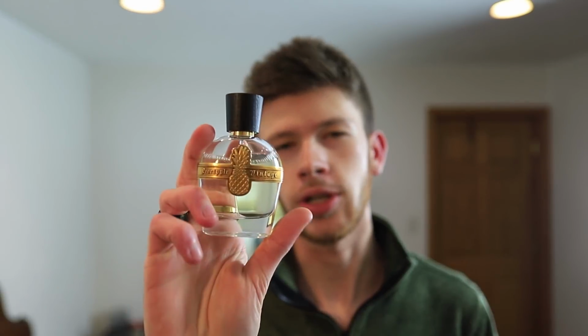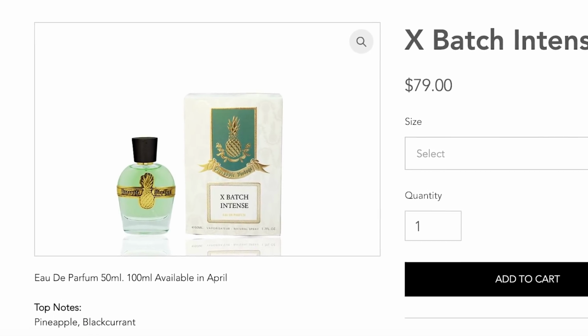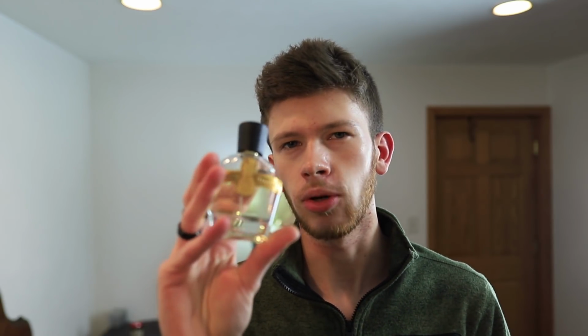So today we're going to be looking at a brand new fragrance from Parfums Vintage. This one is X-Batch Intense. This one just came out a few days ago, I believe, just released on their website. Currently only in the 50 ml bottle. They're going to be rolling out the 100 ml bottles, I believe, in April, so they aren't out yet. So if you are more of a 100 ml bottle type of person, it's going to be up to you on whether or not you want to hold off until they have the 100 mls out, or if you want to grab a 50 ml right now.